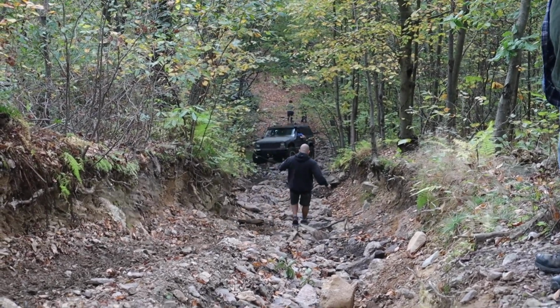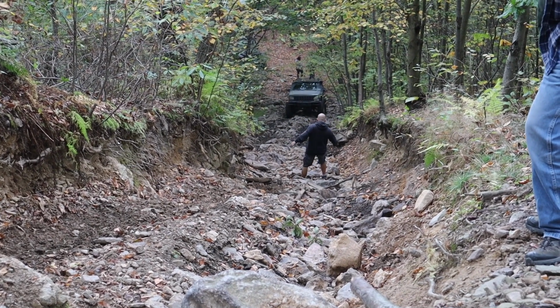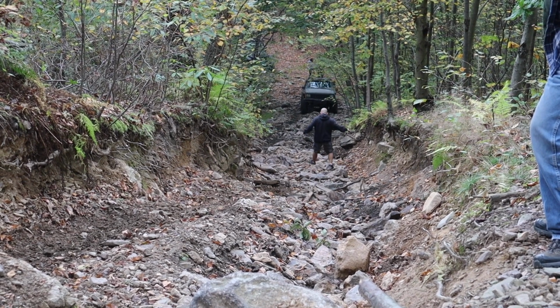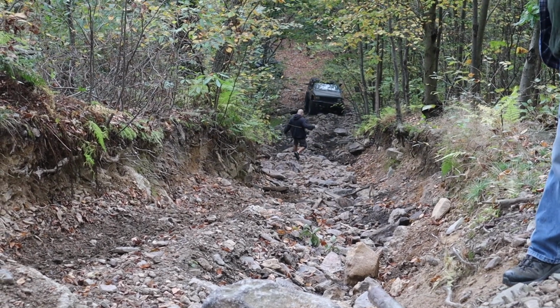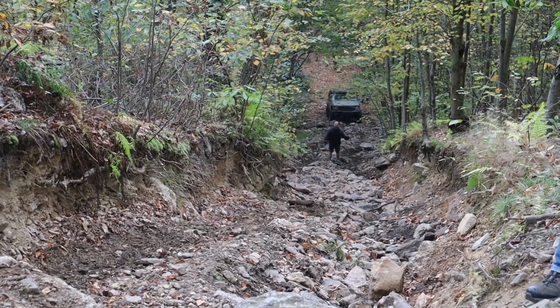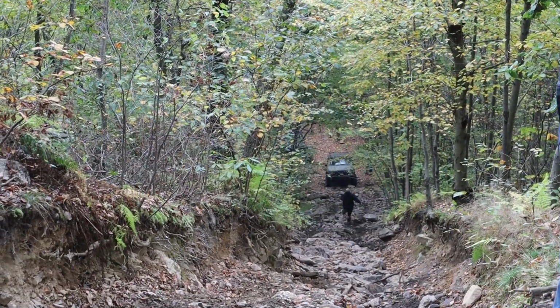Before my locker, I had a limited slip in the rear. Yeah. Now this is the first time I've had that with a locker in. I think I've already turned it on probably half a dozen times. Yeah. Lights before lockers.